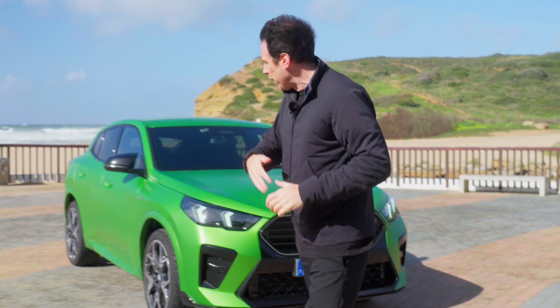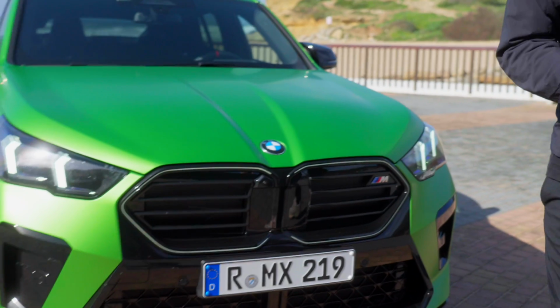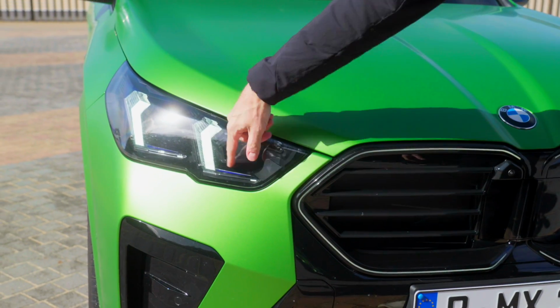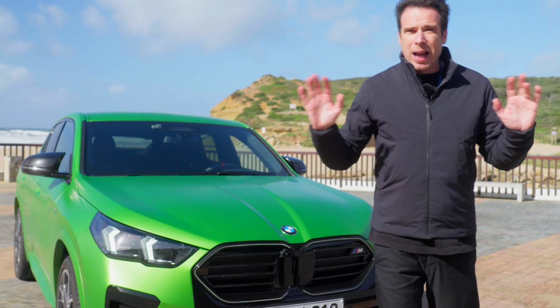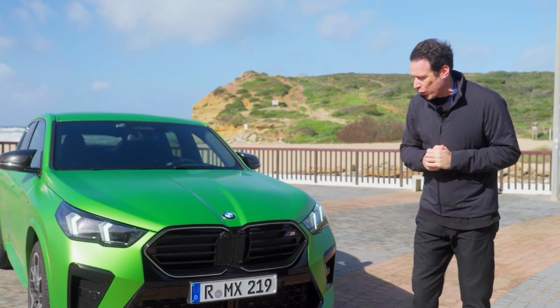Let's start with that. As you can see, brand new design, somewhat in line with what BMW offers today. You have the same light styling as on the X1 and the i5 and all of that, the slanted double headlamps. BMW said that it's still the double headlamp, the iconic one. So, let's just go with that official statement there.